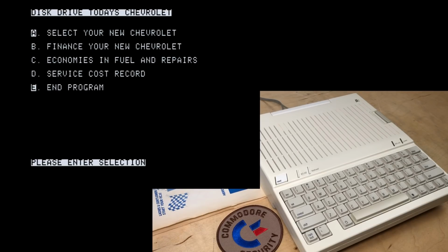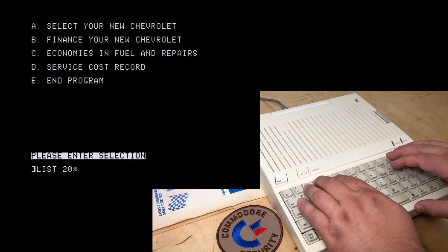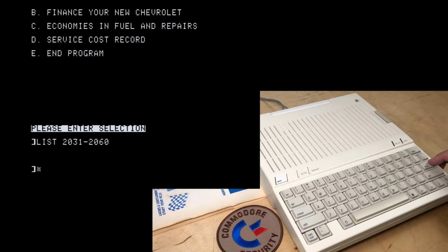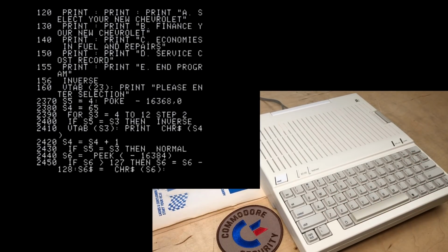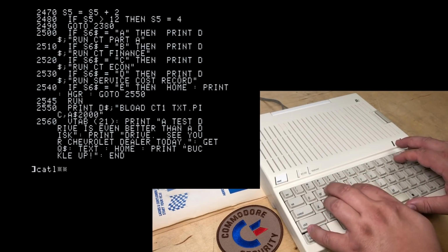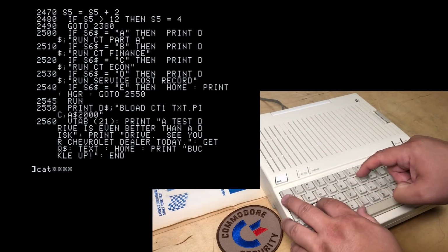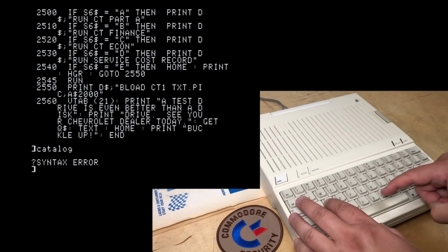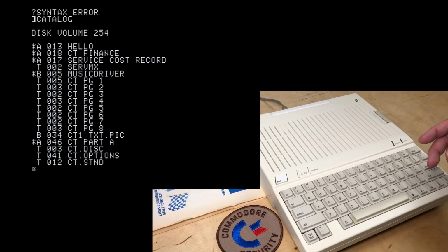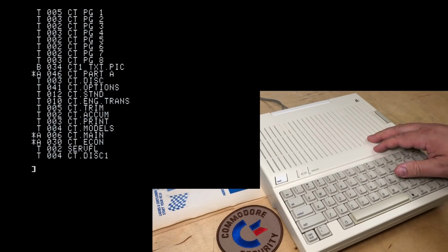Economies and the service. Okay, I guess it walked us through all those options. So just to break into BASIC again, what did it say? Line 2031 to, I don't remember, 2060 or something. Whoop, what? Oh, okay, I guess we're in a different part of the program now. Oh yeah, how about CAT? That lack of a working delete key on Apple. Catalog. Yeah, okay. Gotta have caps lock. Catalog. There we go. Okay, so I assume there's multiple BASIC programs here, and the one with the printer in it is somewhere in here. I found this online somewhere. Again, check the video description. I'll put a link. Okay, that's enough Apple.